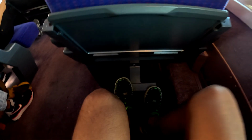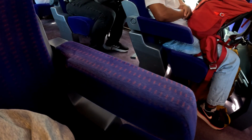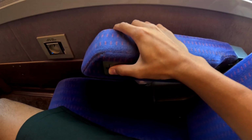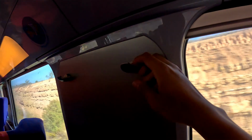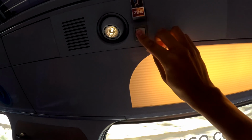Here's the footrest to place your feet on. You can also put down and up the armrests. Armrest on the right has some buttons that would make your seat recline. Here is a place to hook up your coats. When it is sunny on your side of the train, you can pull the shade down if you wish. Here is the reading light.